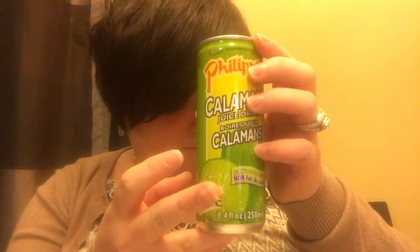Oh, it smells like sewer water. Oh. Ew. I like it, just don't smell it. That's tasty. I like that. Just don't smell it. Okay, here's another one. Calamansi? Juice drink. Looks like limes. We're gonna try it.